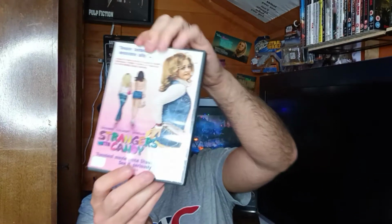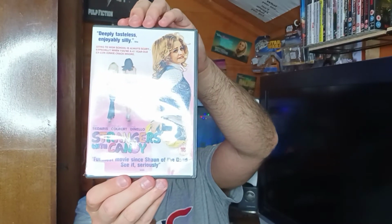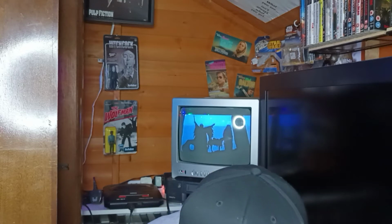Like I say, these are from a proper collection. And then one or two that I'm really curious about, and one is Strangers with Candy. No idea what it's about, but the cover just looks absolutely brilliant, and knowing these guys, I'm sure it's a really good laugh. Again, more Simpsons. There's a ton of Simpsons DVDs, and there was one other as well, but I don't know what I've done with it. I had it in my hands a second ago, but God knows where that's gone.